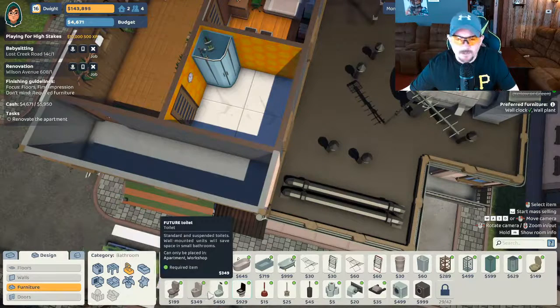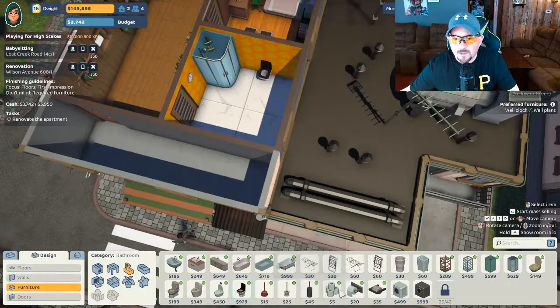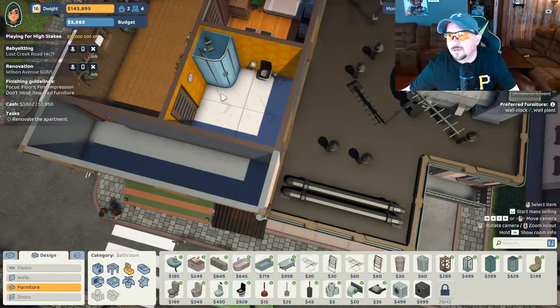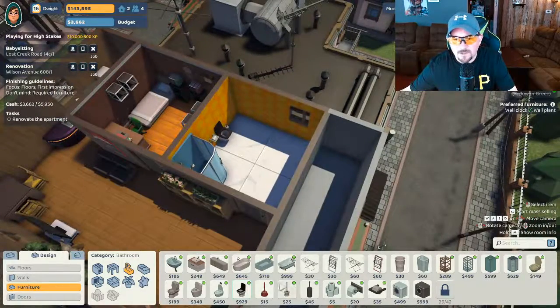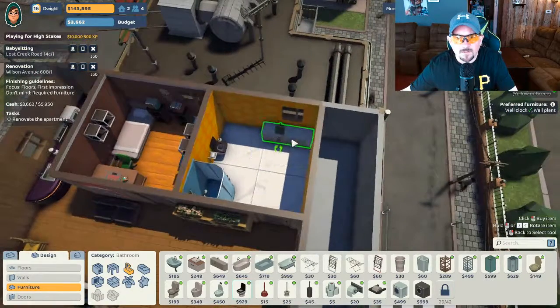They want a sink, a toilet brush, obviously. Let's go with this fancy toilet. Why not, right? We can't get too crazy, but toilet paper and a toilet brush. Okay, we still need a sink and a wall plant, which should not be an issue. We can probably do the nice sink here. We can put that in front of the window. How about that?